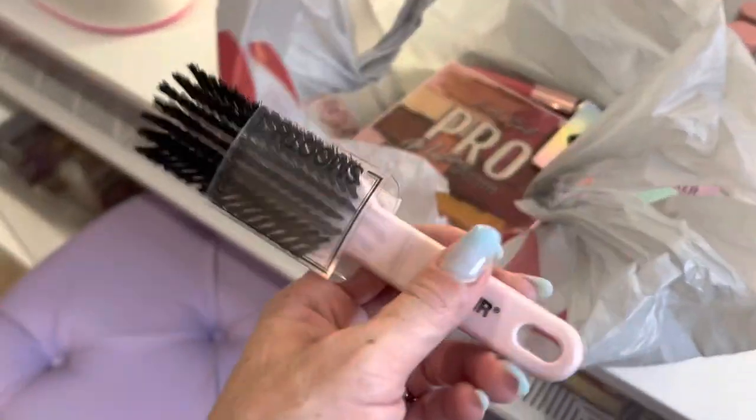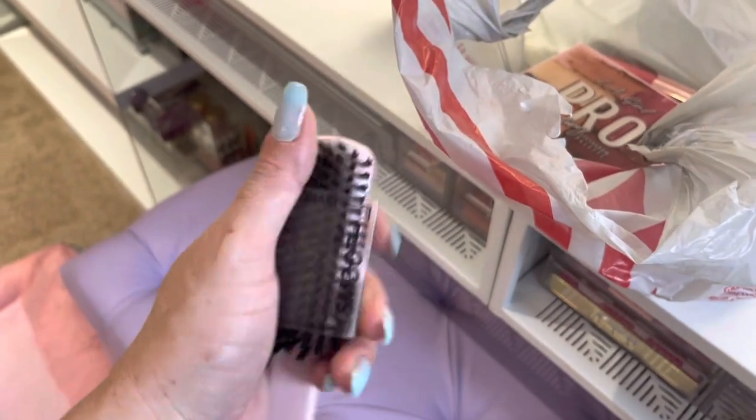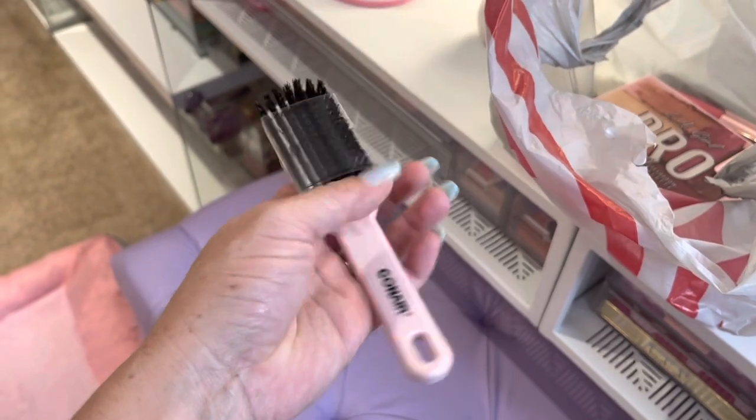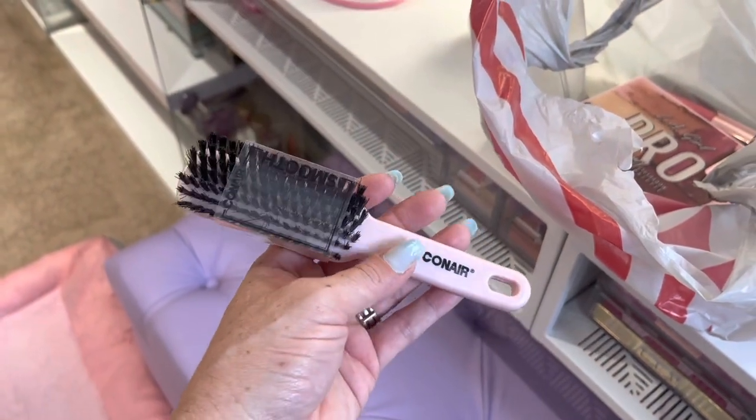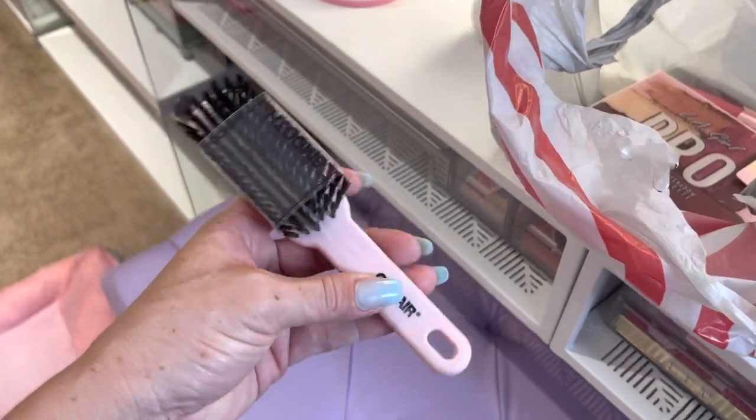They smell pretty good. And then I picked up this for when I put my hair in ponytails. I like to use this kind of brush. I don't think it's a boar's hair bristle brush, but it kind of acts like it, so it really sleeks the hair back into a ponytail. So I got this from Conair. It's very pale pink. It's real cute.